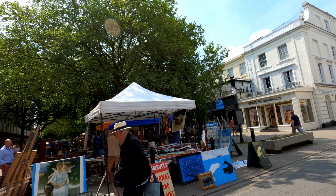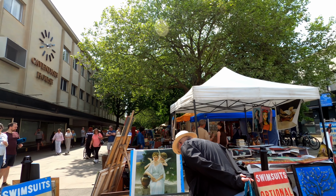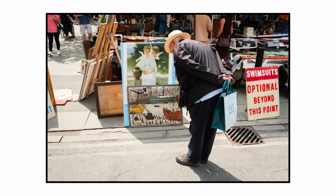I love hats, always love looking for people with good hats, so I noticed this guy and it was quite nice that he stood looking at the painting, which added a little bit to the photo.